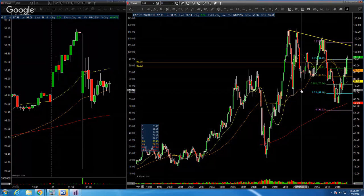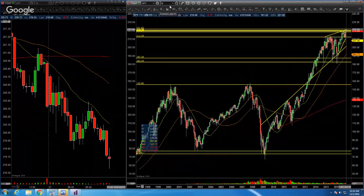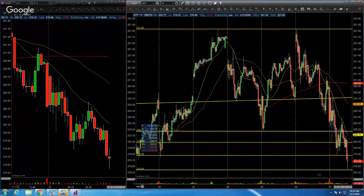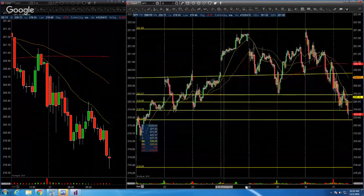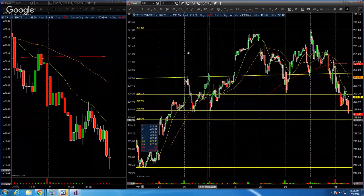So the SPY's starting to hold here. Let's go to the SPY really quick again. Do we have any lines there? Let's go to the 10. Yeah, gosh, look at that, right? Almost into that next pivot. Do we have a little pivot there? Why do we have that one in there? Hold on. Let's go to the 60-minute.